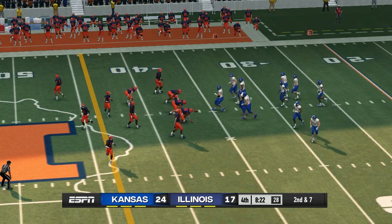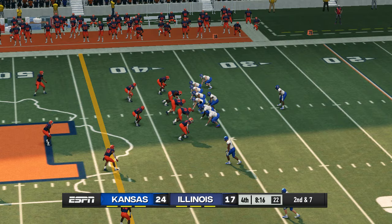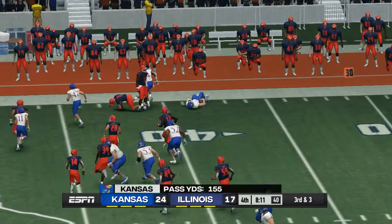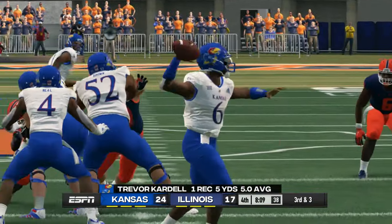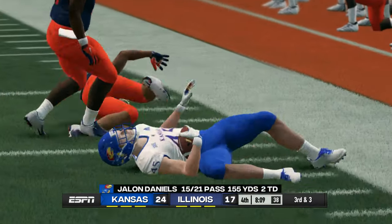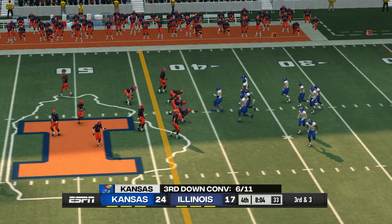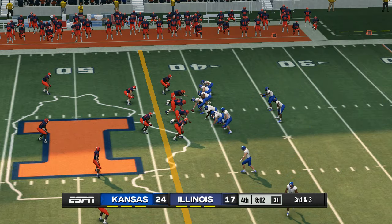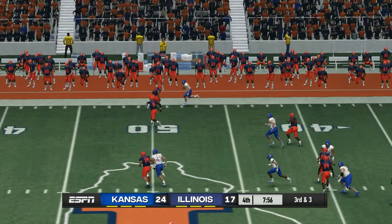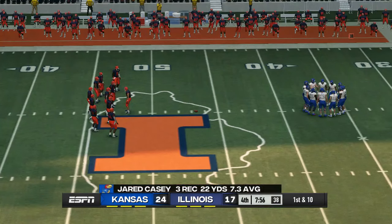From their own 36-yard line, second down. He's got it with room to run. They get 5 yards on the play. Here's a safe play hitting the underneath receiver, but it's a nice gain of 5. On the catch, and he steps out. Good for a gain of 6 yards. That makes it first and 10.